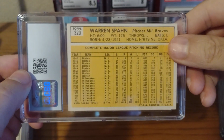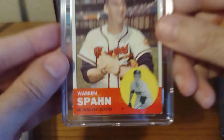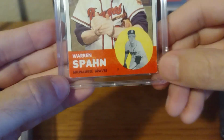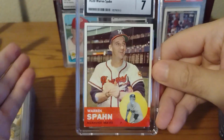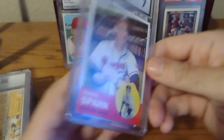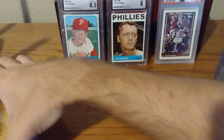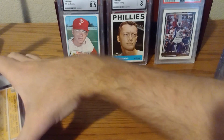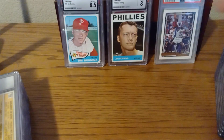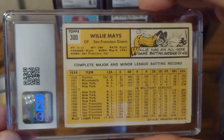Warren Spahn, 1963. And again, it graded a 7, but I mean, these corners are not 7s, in my opinion. This is more like a 6 or 5.5. So it looks like some of the vintage they're being a little bit lenient on for my order. Doesn't really matter. These are just going to stay in my PC.